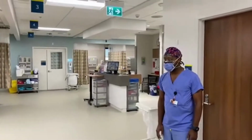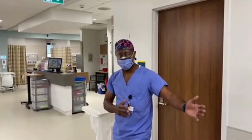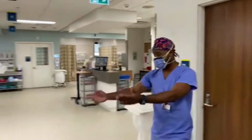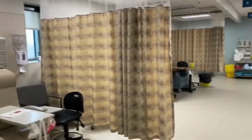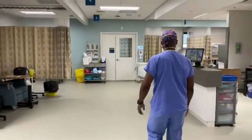So this is the intake area and also the recovery area, split up into two sides. So this is where folks come in, they get changed into their hospital clothing here, and then we'd get them ready with any equipment that they need, such as intravenous insertion, and then they wait here until they're ready for their procedure. And I'll just walk you over here.